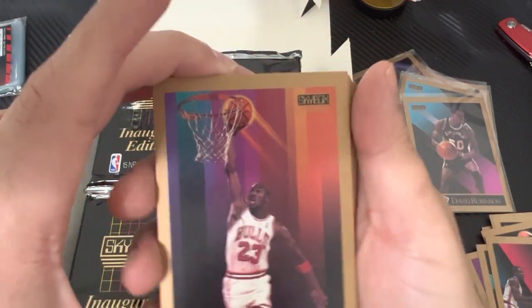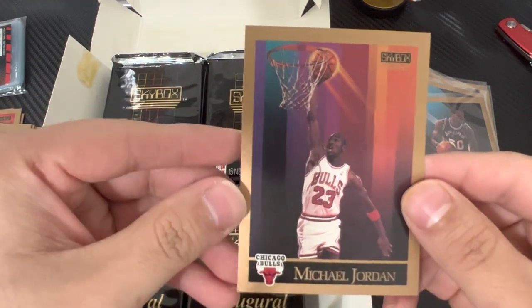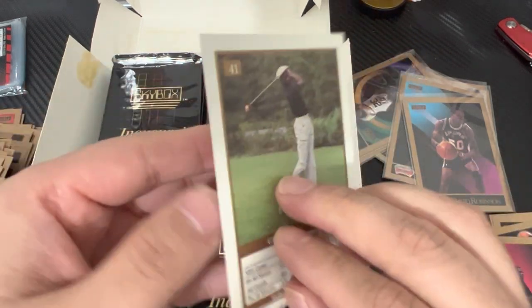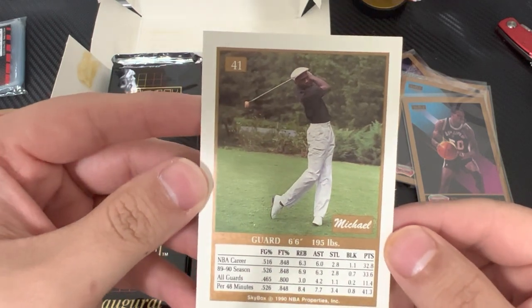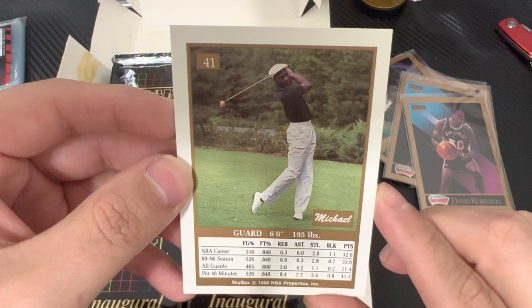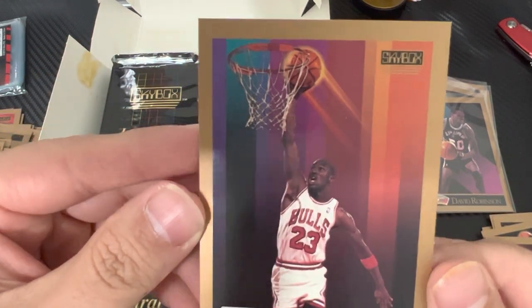Michael Jordan, 1991 Skybox Michael Jordan card. Look at this. One of the most valuable cards of this set. Look at him. He's right there playing golf. It says Michael right there. Wow. 41. Let's see if I would get this in a 10.